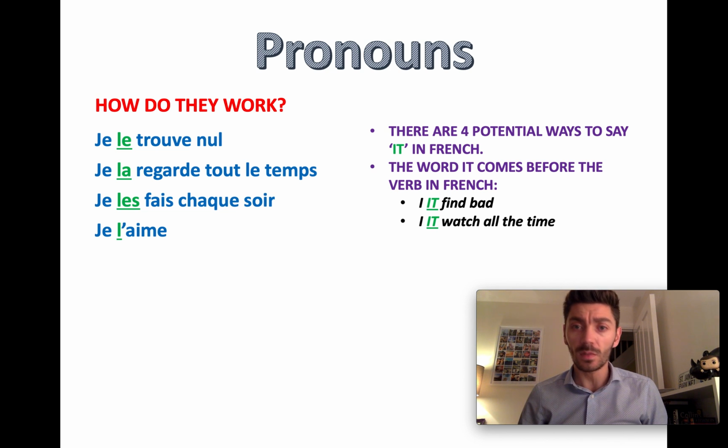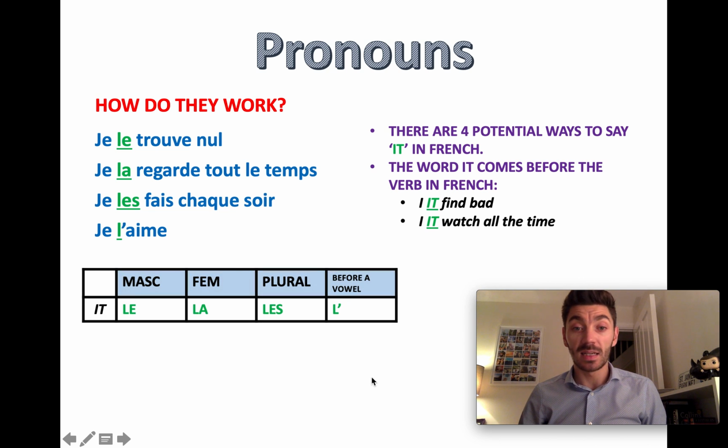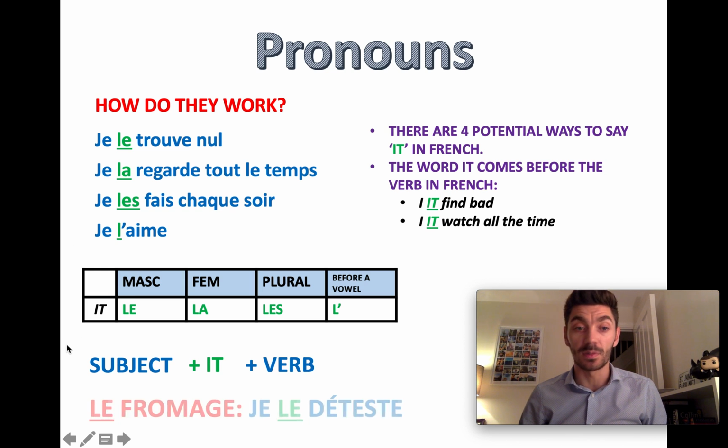So our question now would be, how do we know which of these four ways to say it we put before our verb? This is a little table that would be really useful for us to note down. And also, a little formula, your subject, so here we've got je, the person you're talking about, the person doing the action, followed by it, followed by your verb. So let's look at some examples. If it was le fromage, you'd say je le déteste. Cheese, I hate it. We use le because cheese is masculine. We know that because it's got le in front of it.